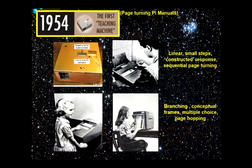In 1954, we invented teaching machines. And the teaching machines, across the top you can see the Skinnerian, or the linear kinds of teaching machines. And on this top right quadrant, there is a learner who's presented a little bit of information.